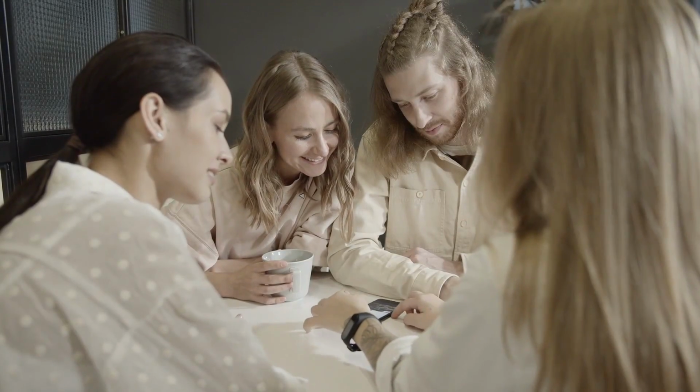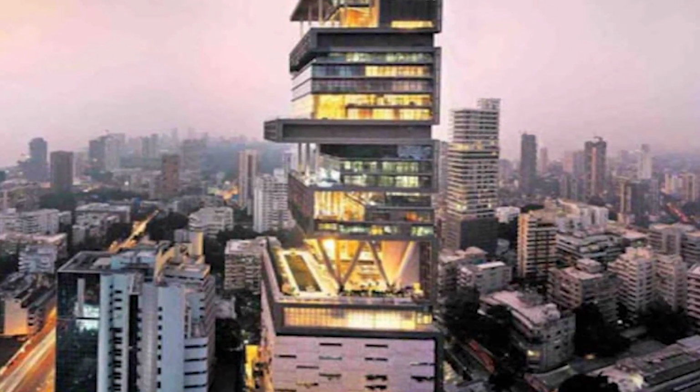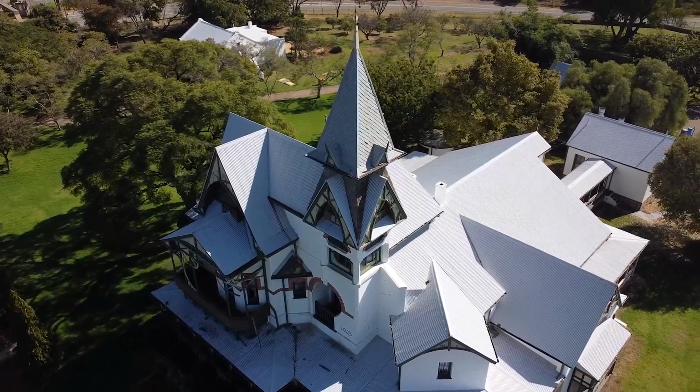So what does the Ambani family home look like? Just another mansion like these other rich folks have? Nah, it's so much better than that.